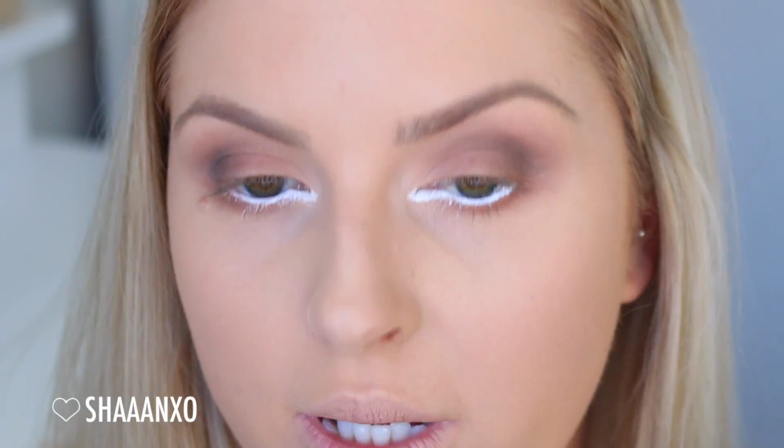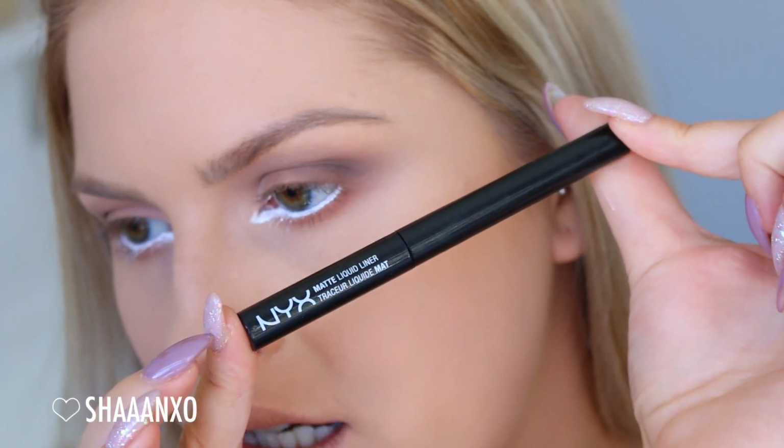Alright, I'm going to leave it there for now. I might touch it up soon. I'm going to do winged eyeliner up the top now. Once again, going matte. This is the NYX matte one.